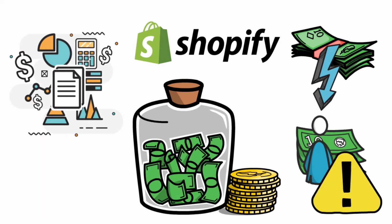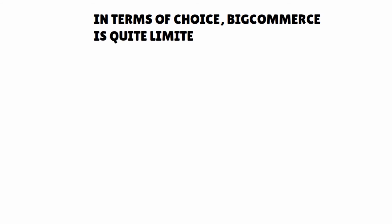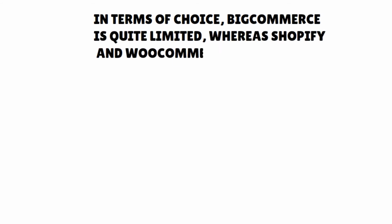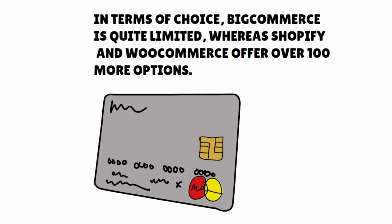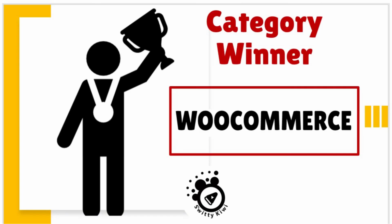In terms of choice, BigCommerce is quite limited, whereas Shopify and WooCommerce offer over 100 more options. So WooCommerce gives you access to 100-plus payment options without imposing any of its own transaction fees. So in terms of the payment options, who's the winner here?